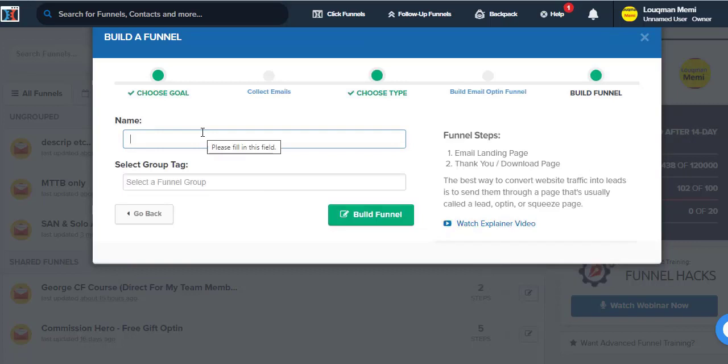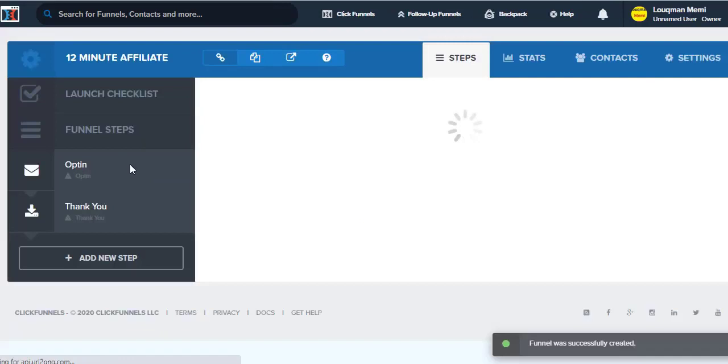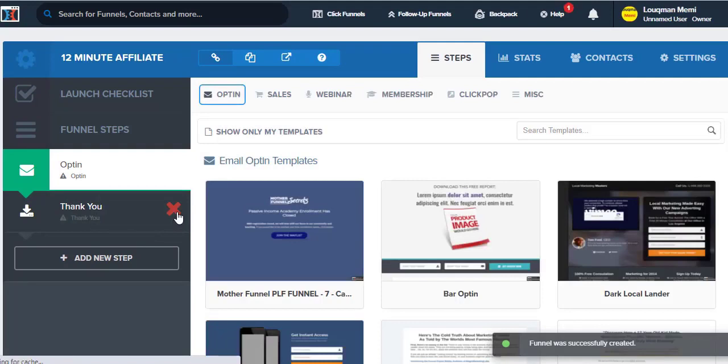You're going to name this. So I'm just going to put something like 12 minute affiliate here for this demonstration purposes. And I'm going to click on build funnel. All right, now they're giving me two pages down here, one opt-in page, one thank you page. I'm going to get rid of the thank you page. So I'm going to click on this cross button. Click on OK.